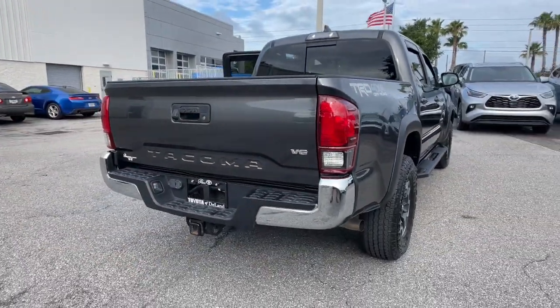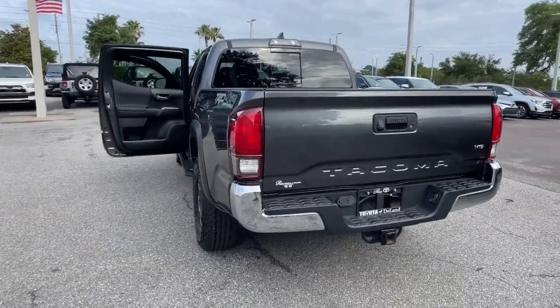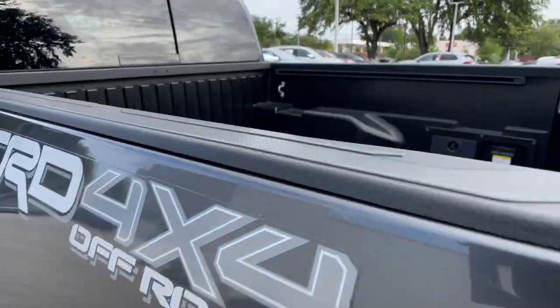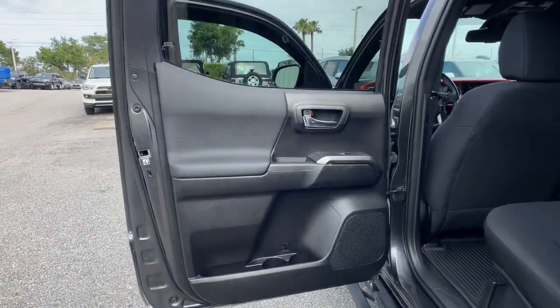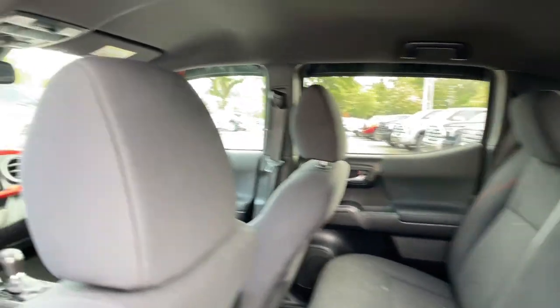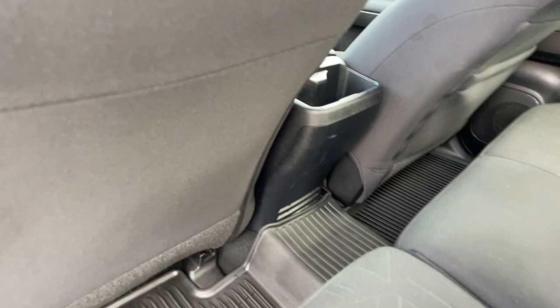of can-do attitude. These are just some of the great options this vehicle comes with: lane departure warning, keyless entry, navigation system, adaptive cruise control, backup camera, satellite radio, fog lamps, four-wheel drive, Bluetooth connection, aluminum wheels. Whether you're looking for a versatile connected utility vehicle or an off-road adventure machine, this Tacoma is ready for the task.